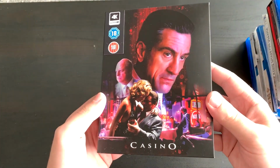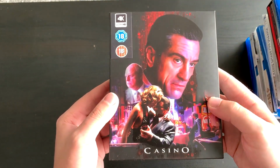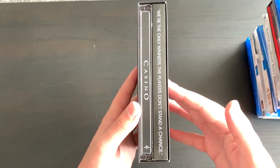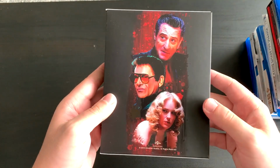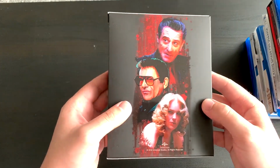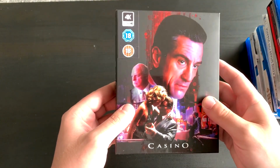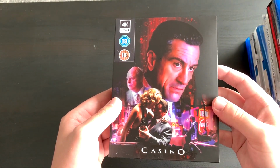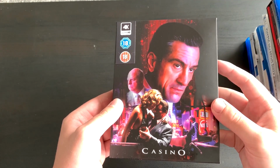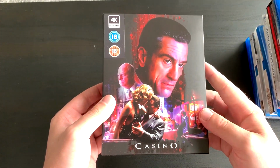And that is the Casino 4K box set. Now this is from Everything Blue, which if you don't know is a UK company which do premium products for movie fans. This was, I believe, their latest release. And I missed out on this when it initially went up for order. But then, at the end of February maybe, they had a restock, which only lasted a couple hours, and I managed to pick this one up.